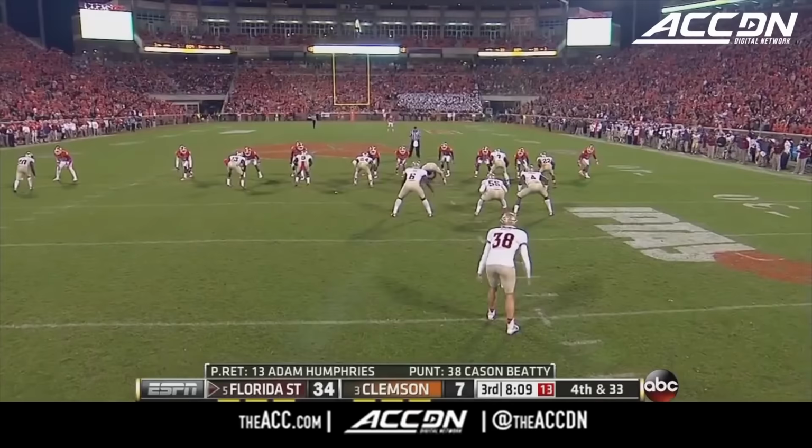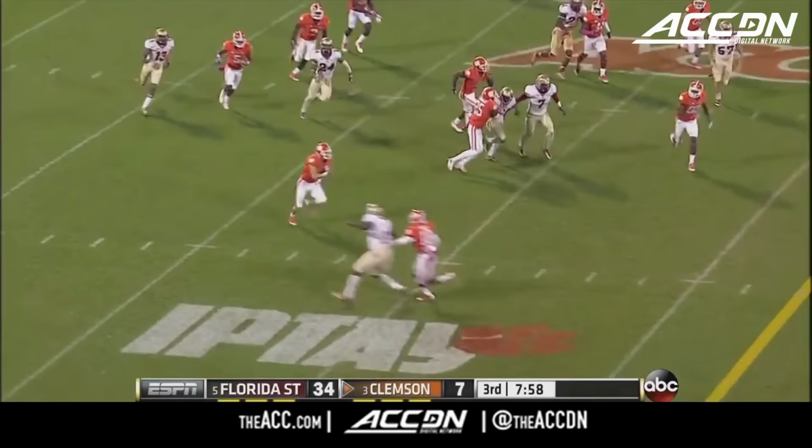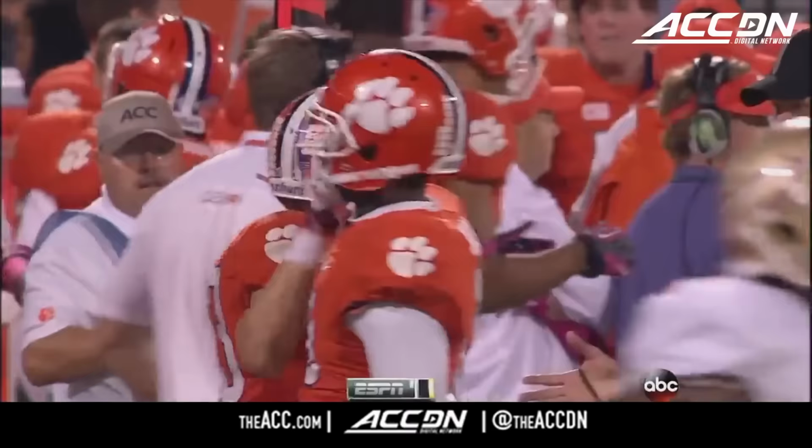Beatty in now to punt this away. Humphries is back deep for the Tigers. Beautiful punt. Drives it back to the 15-yard line. And here comes Humphries looking for an alley on the right. Got a block. 40, 45, midfield. Coming down the sideline and out of bounds. A fine return by Adam Humphries.